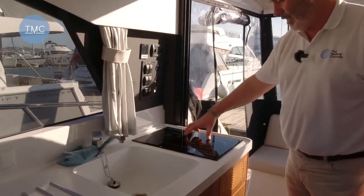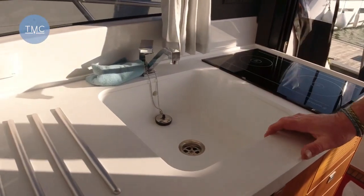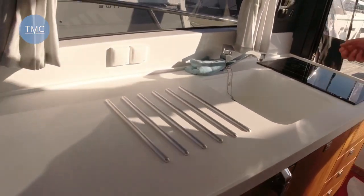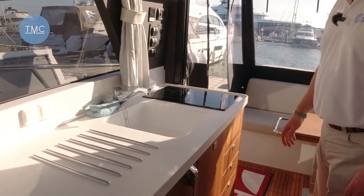So the galley. So we've got a twin Wallace hob there, really nice moulded sink. There's a cover to go on that. You've got a drainer, but also to put hot plates on, so you take your hot pan off the burner there and pop it on there.